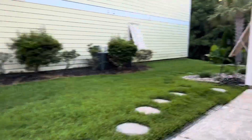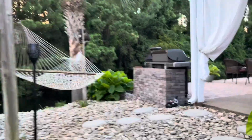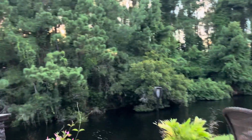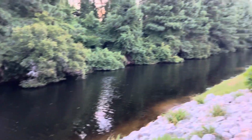Lovely. Okay, so this is, the sun is already setting down there. You can see some of it through the trees there. A lot of vertebrates, a lot of turtles. And all these go on by themselves and shut off by themselves, so it's nice.